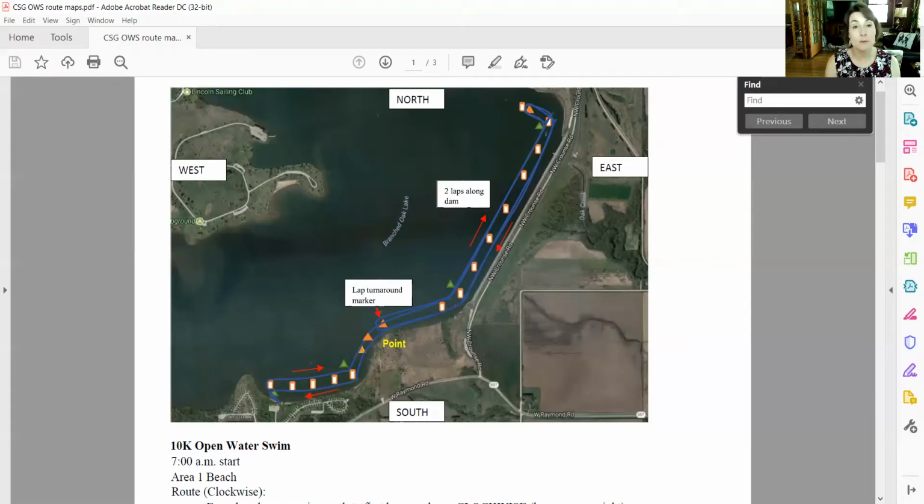Award ceremony. After you finish the 10K, stick around for the award ceremony. We will wait for all of the 10K finishers to complete the event and then do an award ceremony at the end, which is a really nice way to celebrate the fun and the event.